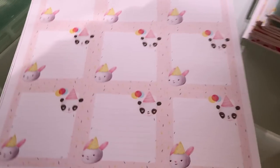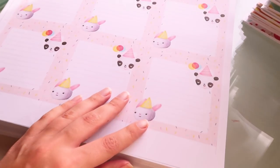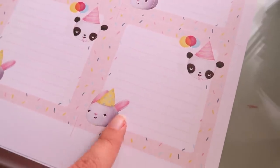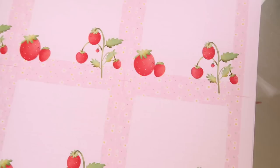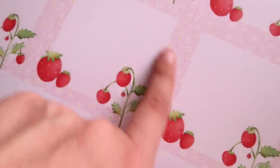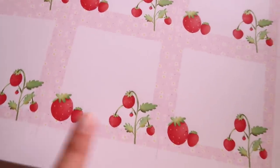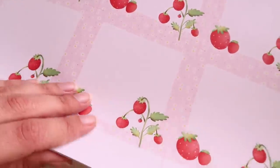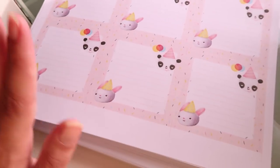I think I've shown you before, but these are the new notepad designs. I have all of these to cut. And this is the newer one. It's the party animals theme, and it's going to be a square one, which I'm really really happy about. And then I also did these strawberry ones. They have a very slight grid pattern in here, and I really really like them as well. I just love pink and red and yellow so much, so I'm super super happy with these notepad designs as well. And all of this is going to be on the next shop update, so I can't wait.